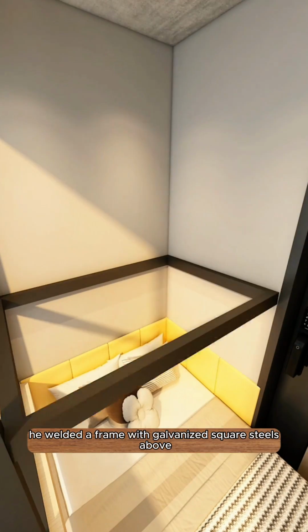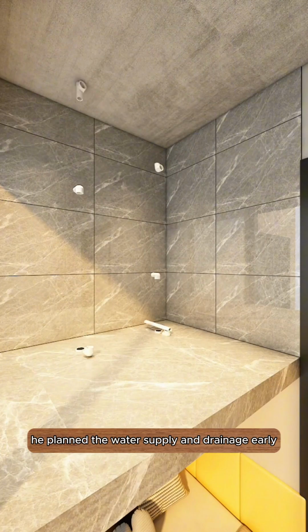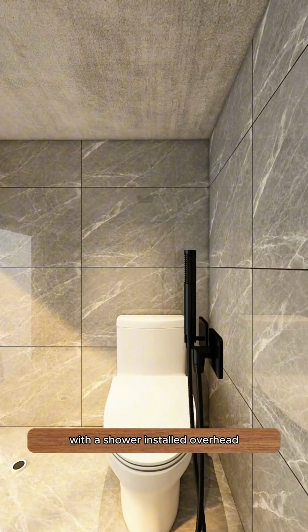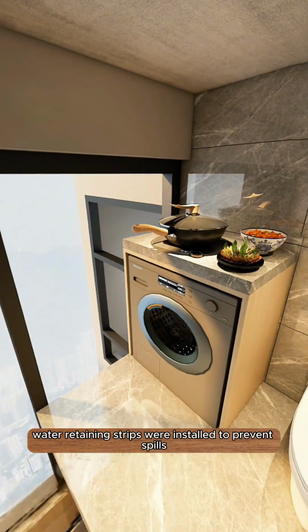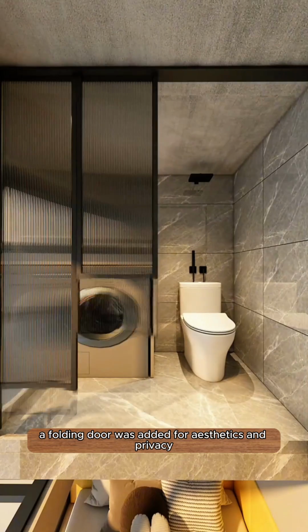He welded a frame with galvanized square steels above and clad it with marble for beauty. He planned the water supply and drainage early, placing them in the toilet area to create a bathroom with a shower installed overhead. Next to it, he added a low cabinet to use as a mini kitchen with a washing and drying machine underneath. Water retaining strips were installed to prevent spills. A folding door was added for aesthetics and privacy.